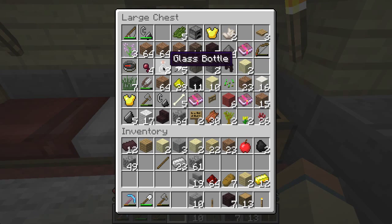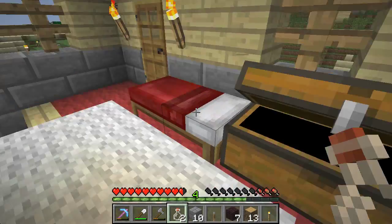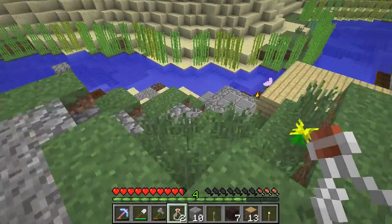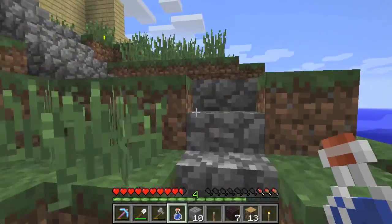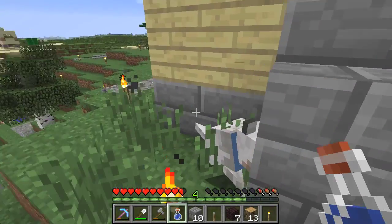Nether what's it? Glass. Oh, we got two glass bottles there. Aha. Oh, do we need water? Can I just fill these up with water in the sea? Yeah. No. Ultimate water source. Yeah, there you go. Ultimate. Oh, hang on a sec.